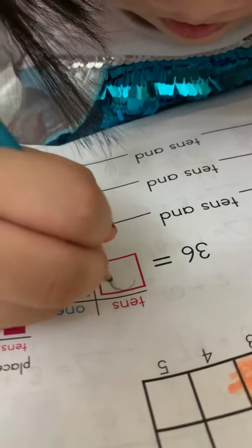Next, it's 38. How do you write 38 in the place value? Well, what number is the tens? Three. And then? Okay. Eight. Next, how about 30? Yes. Okay, good.